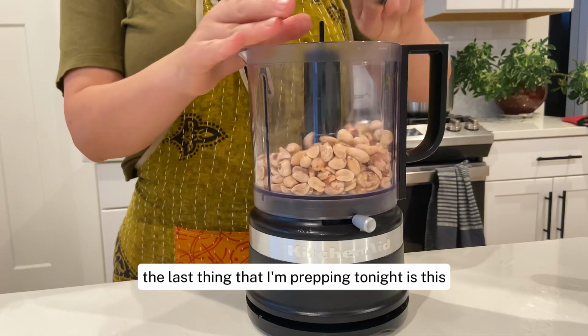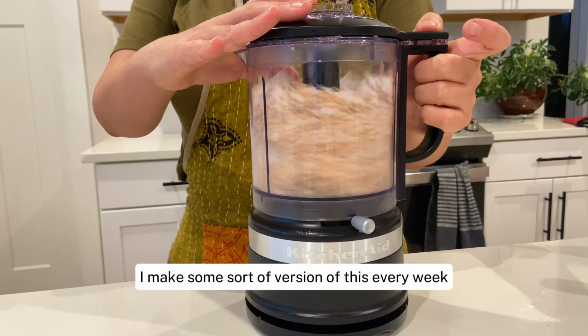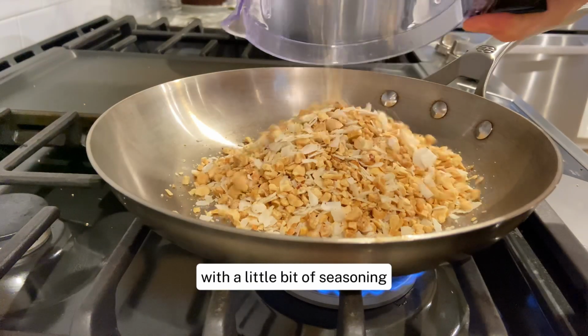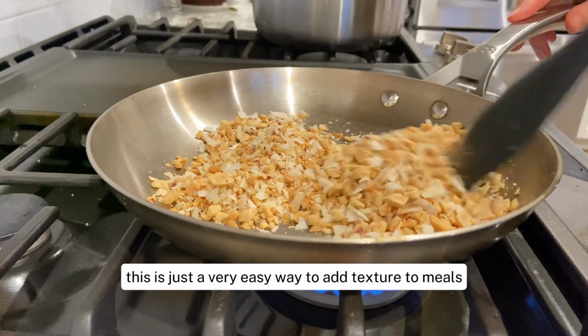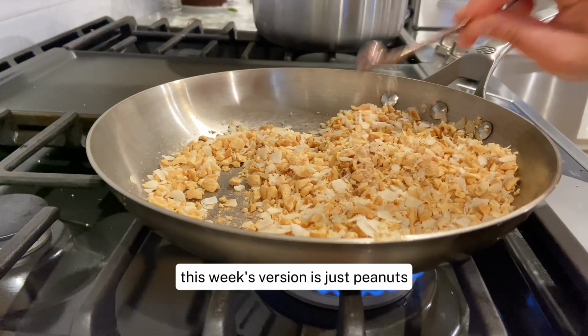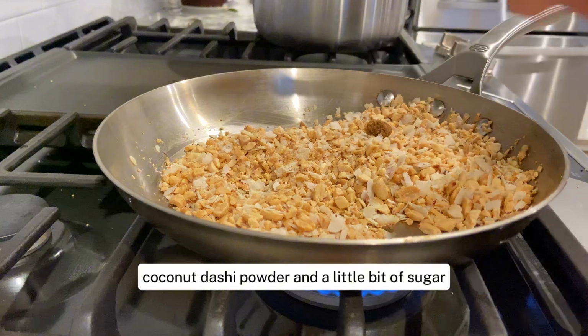The last thing that I'm prepping tonight is this peanut and coconut crunch. I make some sort of version of this every week. It's typically toasted nuts or seeds with a little bit of seasoning. This is just a very easy way to add texture to meals. This week's version is just peanuts, coconut, dashi powder, and a little bit of sugar.